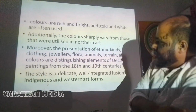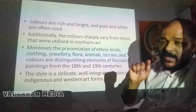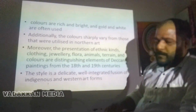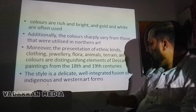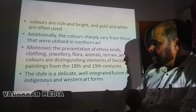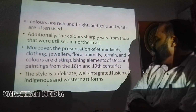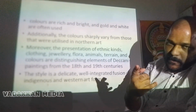Additionally, the colors sharply vary from those that were utilized in northern art. Moreover, the presentation of ethnic kinds, clothes, jewelry, flora, animals, terrain, and colors are distinguishing elements of Deccani paintings from the 18th and 19th centuries. The style is a delicate and well integrated fusion of indigenous and Western art forms.